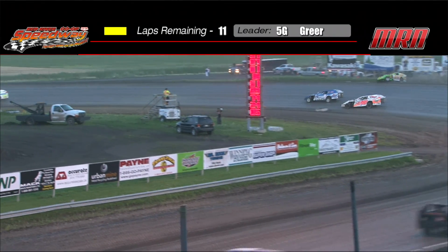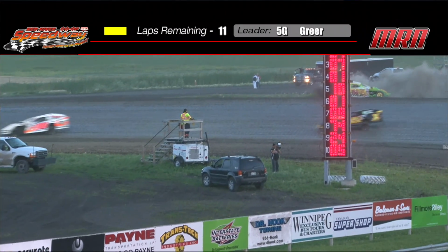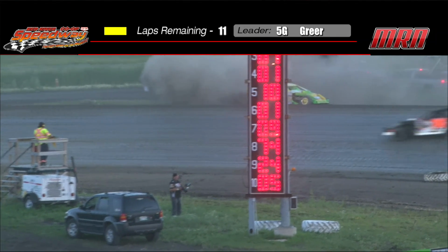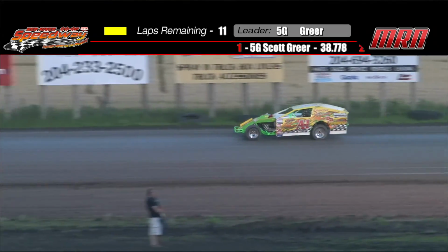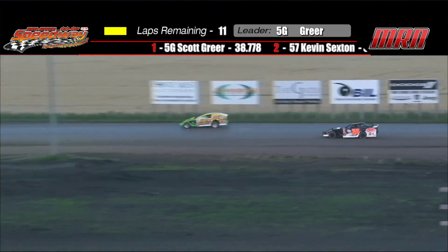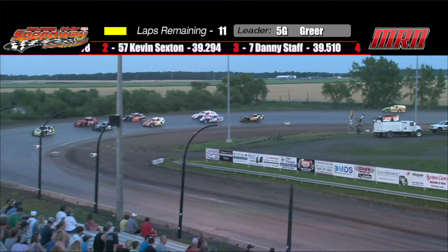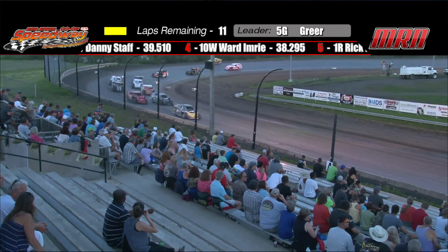All right, Russo is refired and pushed off the high spot there. It looked like he kind of high-sided it. And he'll fall into the back of the field unless they determine someone helped him get up there. So we'll go to the double file restart, which is second place car of Kevin Sexton takes lane choice, and you see Kevin do something he almost never does, chooses the high side of the racetrack.